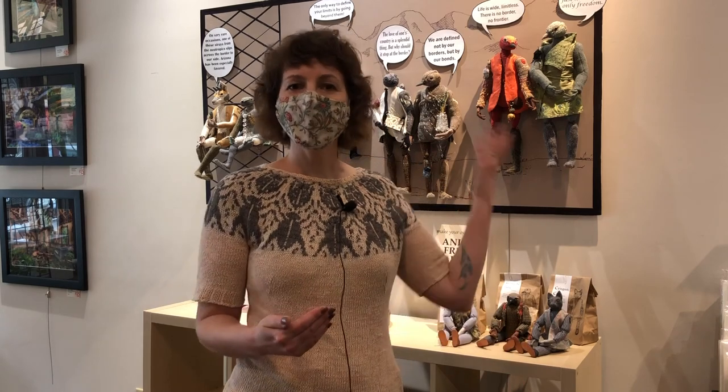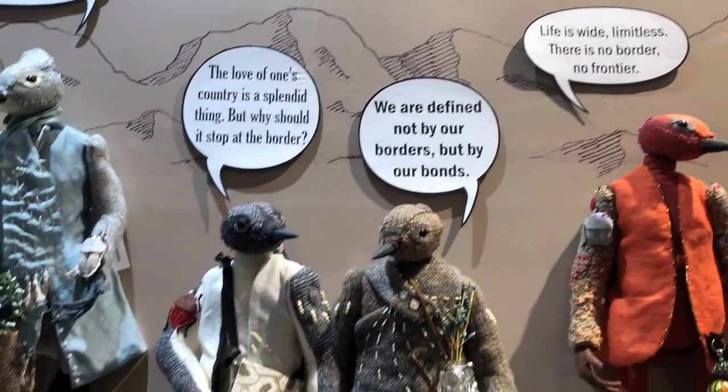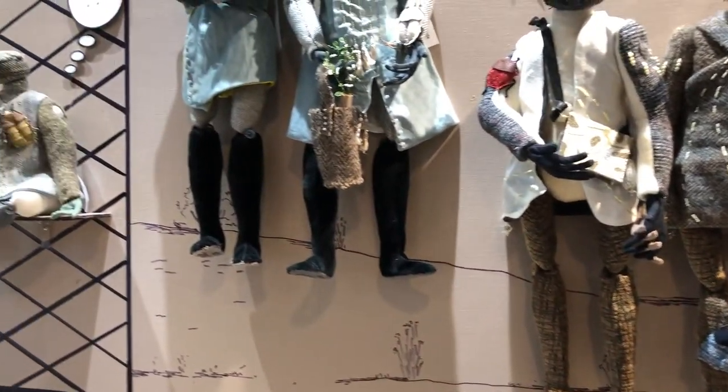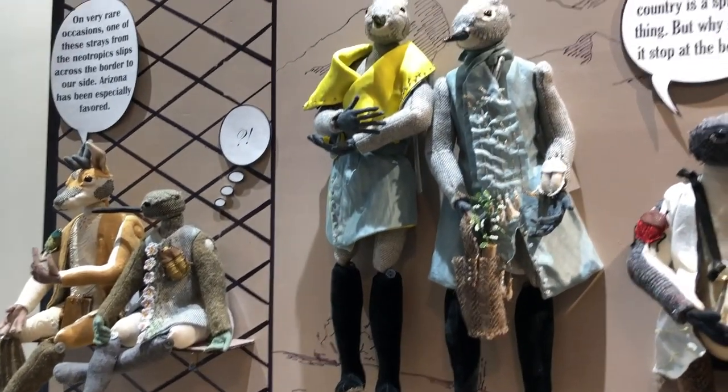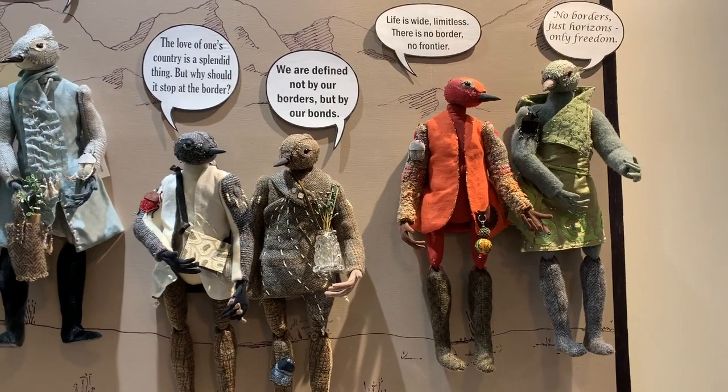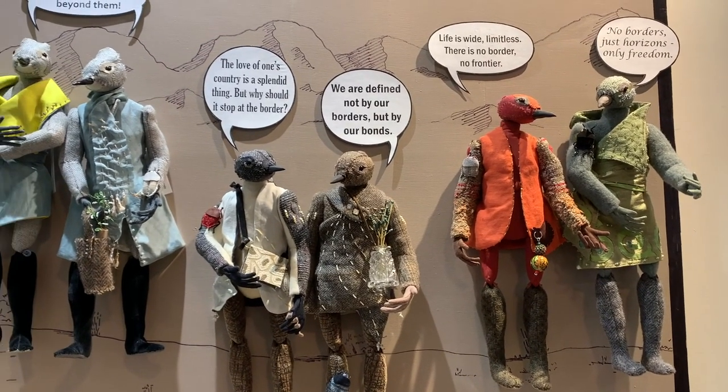I just started doing the animal-human hybrids that you see here. So they have human bodies and animal heads, and that's something that you see in a lot of cultures throughout the world. So it's nothing new in that sense, but they're interesting. Yeah, they have a lot of personality. My work is expensive because it takes a lot of time. It's all made by hand.